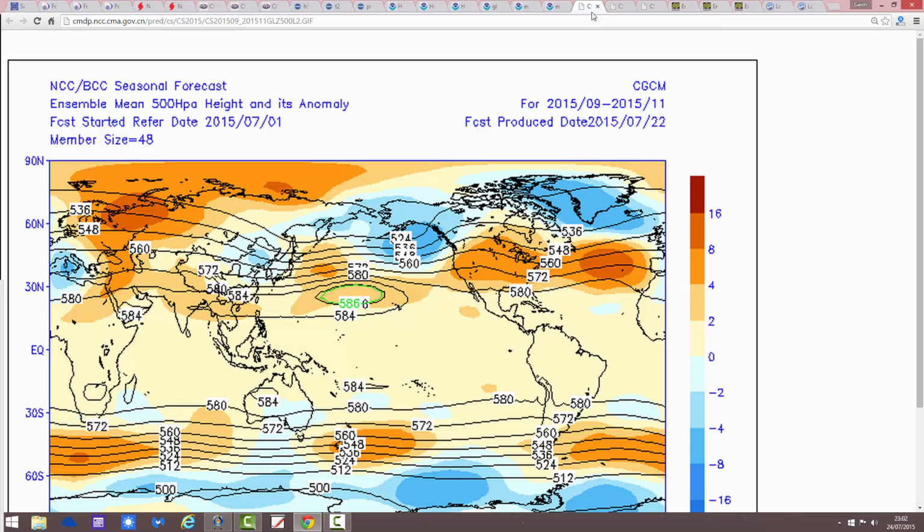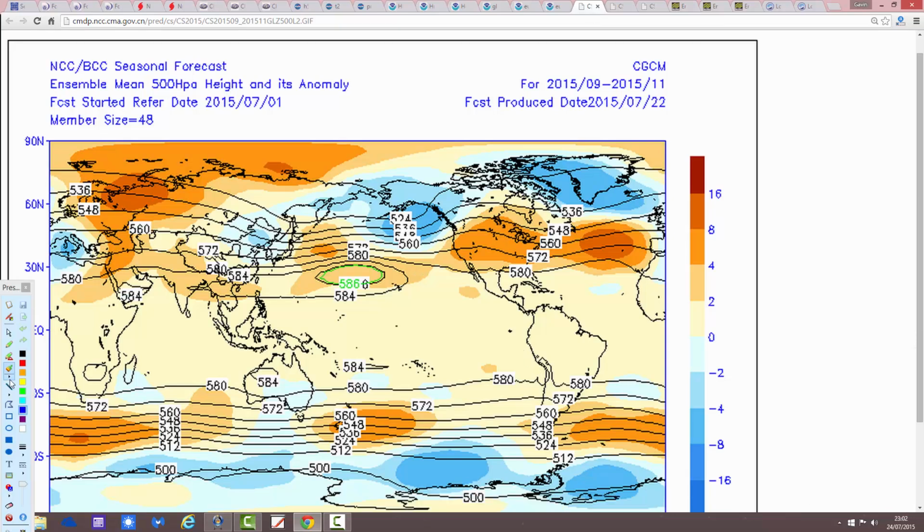Beijing Climate Centre next, starting off with 500 millibar heights, and again, look at this, we've got the pattern here, which is low pressure around Greenland and Iceland, high pressure through the Azores, and the jet stream coming across the Atlantic into the UK. There is ridging up to the northeast, but it's further back, I think, than it was on last month's update.